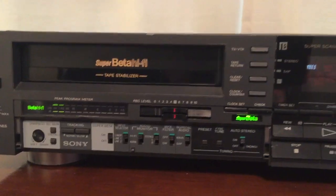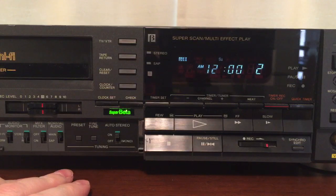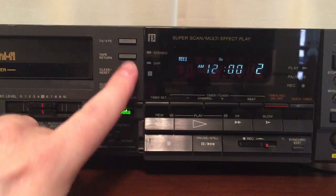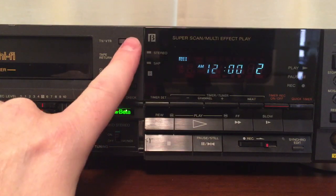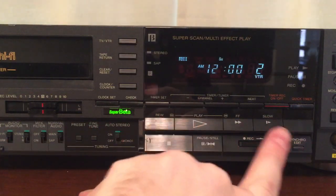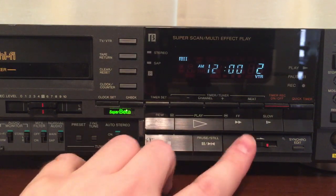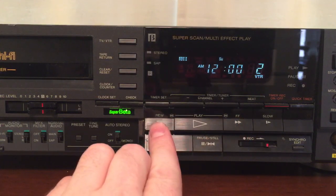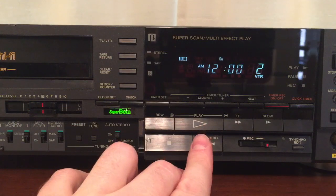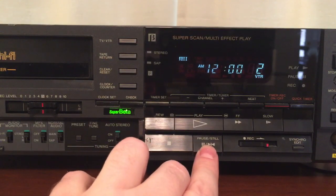Now you didn't always have to have this 12 o'clock flash on the screen. You could actually hit the clock set button and set the clock. You did that here. You had a clock counter selector switch here, a clear and reset, tape return, and TV VTR button. These are your regular controls, channel up and down, and stop, rewind, forward, fast play, and all of that stuff. Whenever you would hit fast forward and do a search or rewind, sometimes it was called beta scan, this particular unit used its digital picture section to digitize the picture that you were watching, as well as hitting the pause still button here.